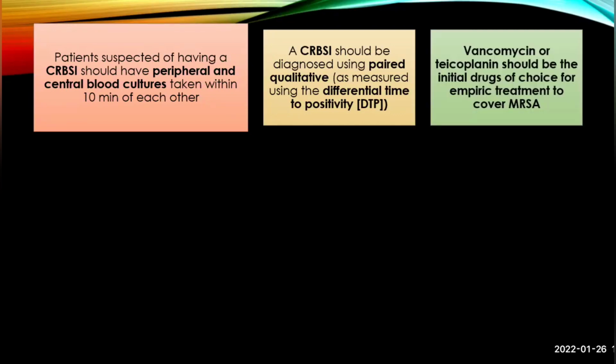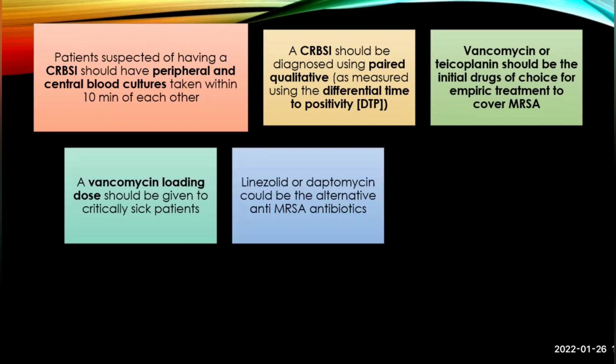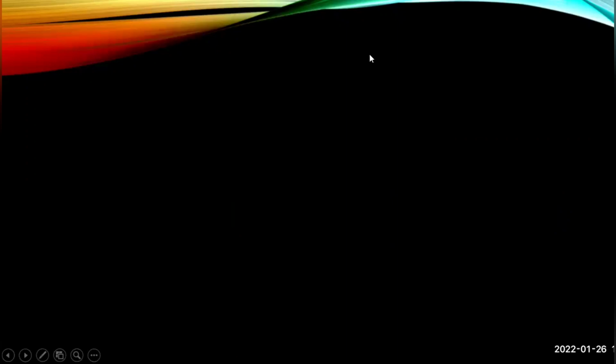Again, the drug of choice is vancomycin or teicoplanin. And in patients who are critically sick, you have to give the vancomycin loading dose. Alternatively, linezolid or daptomycin can be used, and teicoplanin whenever you are suspecting renal function is impaired. And first and foremost, as I mentioned, always you have to do adequate source control. That is why you have to remove the central line, and blood culture should be repeated every 48 to 72 hours until it is negative.